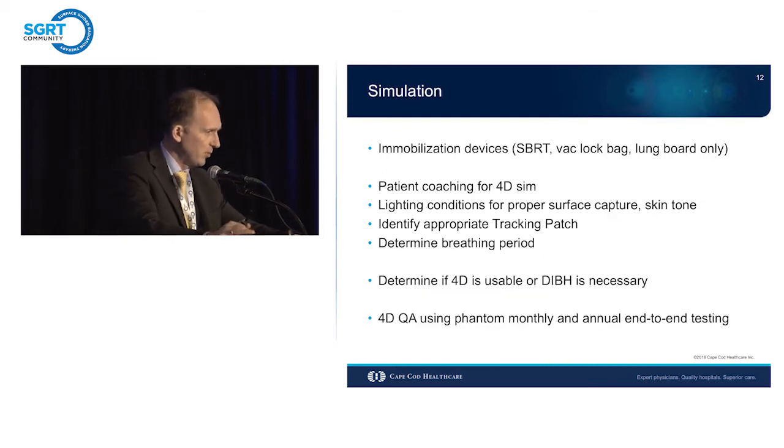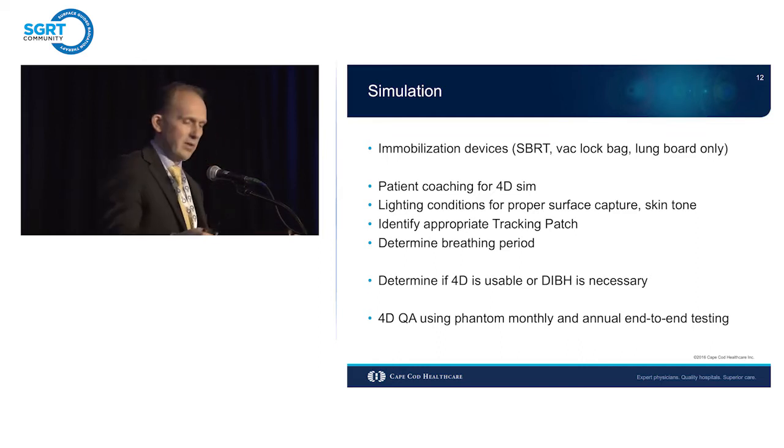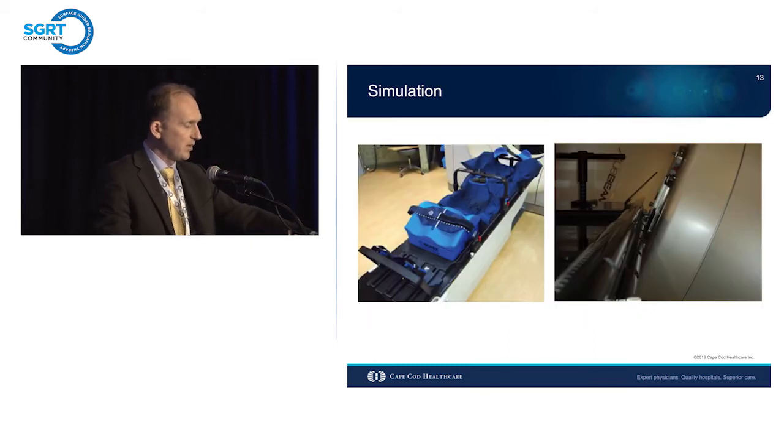So let's move on to the simulation process for lung SBRT. First 4D and then breath hold. Initially, when we started the program, we were looking into several vendors and devices to immobilize our patients. But as it turned out, almost the less you do, the better off you are. I'm going to show a couple of slides here. Okay, so we ended up purchasing Bionix's board.